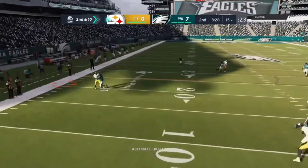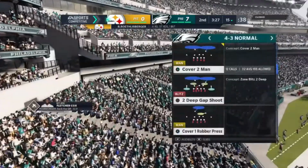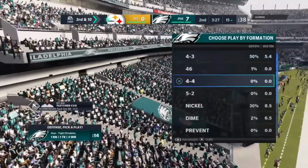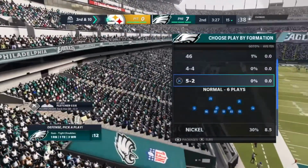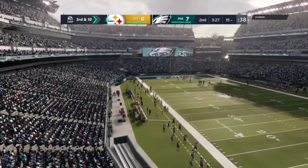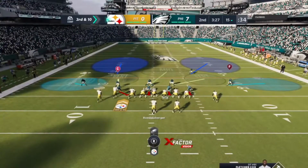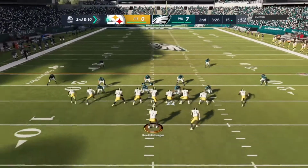Out of the gun, it's Roethlisberger. And that is incomplete. A lot of force bearing down on him there. He could not hang on. It's 3rd down. And partner, to me, that one was all about timing. If he's there too early, it's going to be a pass interference call. If he's too late, it's a completed pass. He was Johnny on the spot on that one.